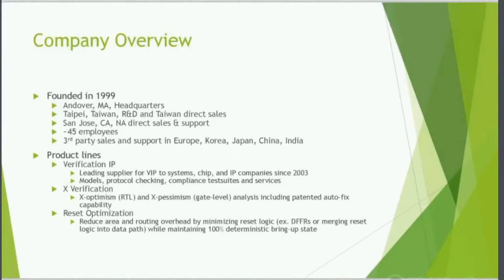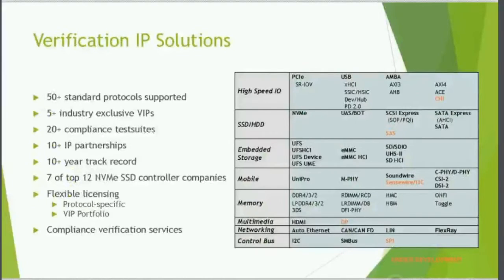However, we also have a couple of other tools, most notably some formal-based applications targeting X verification for RTL gate-level SIMs and reset optimization. Our VIP library is pretty comprehensive. We have over 50 titles, and we're adding new ones all the time. Some of our VIPs are actually exclusive to the industry as a whole, like our XHCI, UFS HCI, and our LRDIMM solutions.